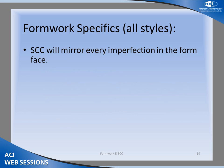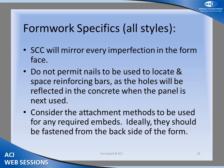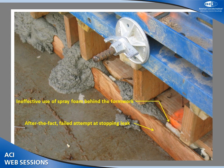SCC will mirror every imperfection in the form face. Do not permit nails to be used for locating reinforcing bars. The holes will be reflected in the concrete when the panel is used the next time. Anything that's done to the form will be imprinted and seen in the surface of the next use. Consider the attachment methods to be used for any kind of embeds. Ideally, these should be fastened from the backside of the form. So this is the wrong way to prevent a leak.